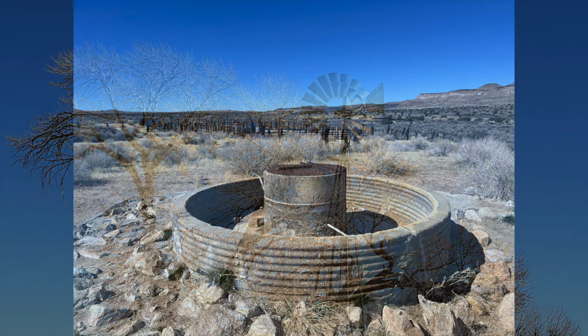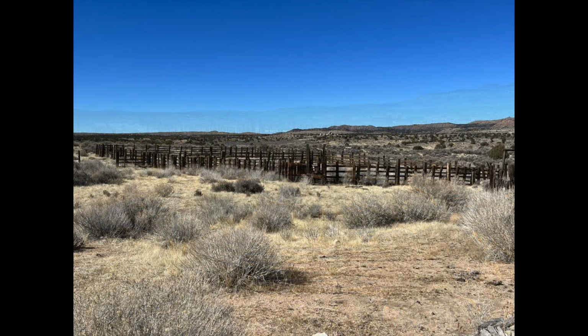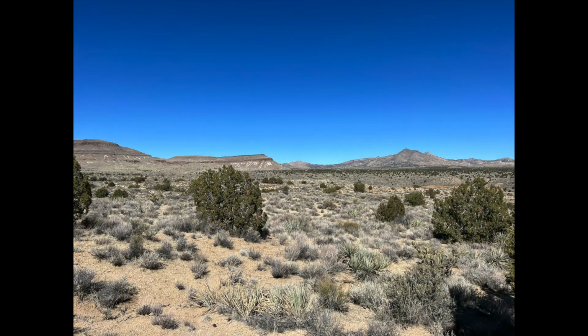Now, one of the most famous incidents that happened in the area was probably one of the last classic Old West gunfights of all time. Funny thing is, though, no survivors in this one. Both of them were killed in the fight.